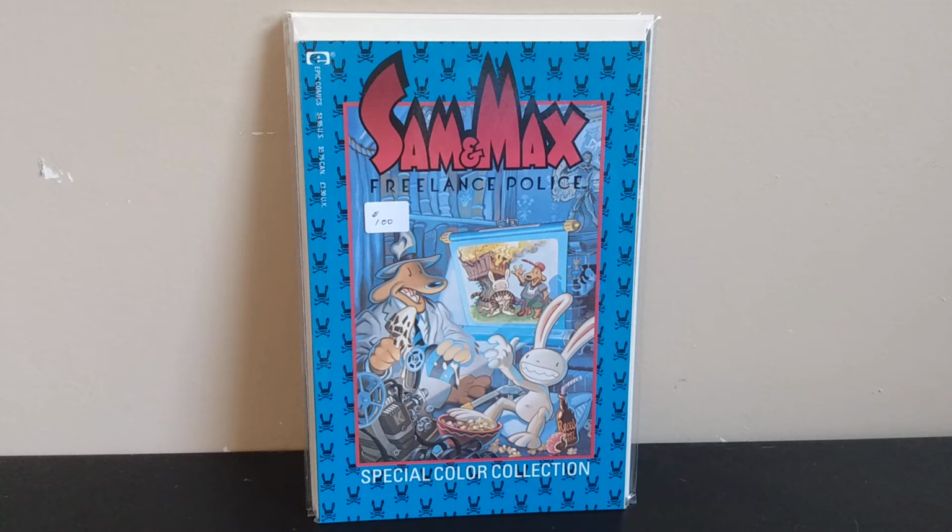And I didn't know this when I was doing research. So the Sam & Max property was based on a comic book, that's what was first created, a black and white comic book in the mid 80s. And this is kind of a collection of their appearances that's been colorized. So I'd never seen this before, so I just grabbed this.